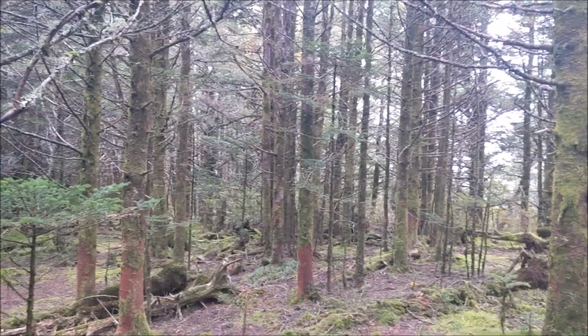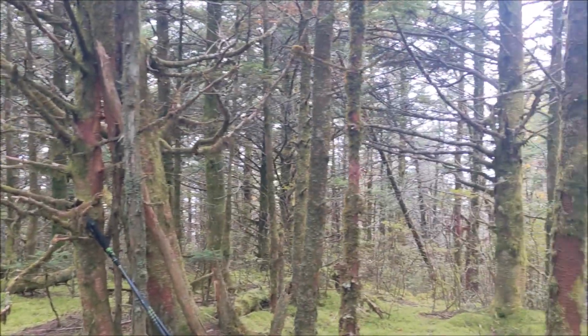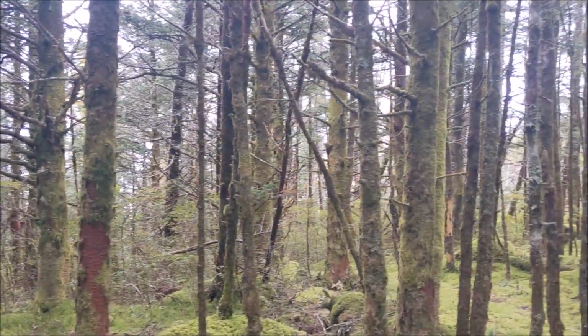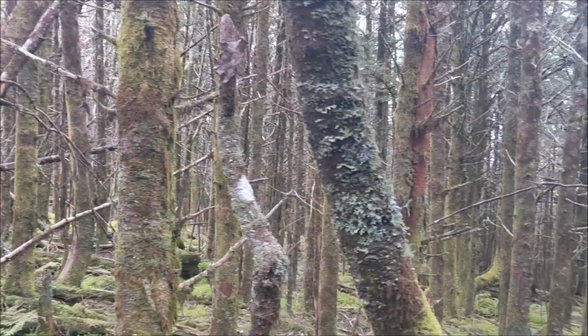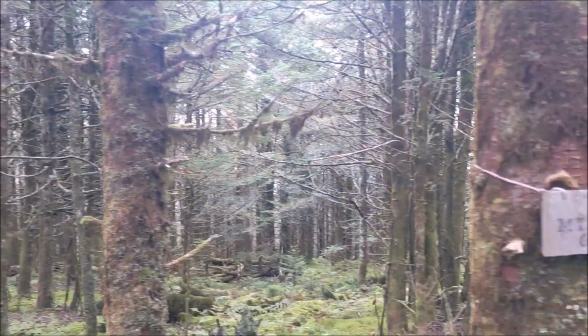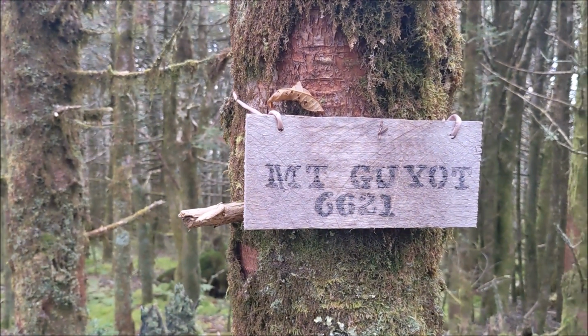Let me turn around and show you the view. Yeah, on top of old Smoky, covered in trees. Now that I'm up here, there's nothing to see. But hey, really cool. Somewhere I've always wanted to be was on top of this mountain because you can see it from all over the park.